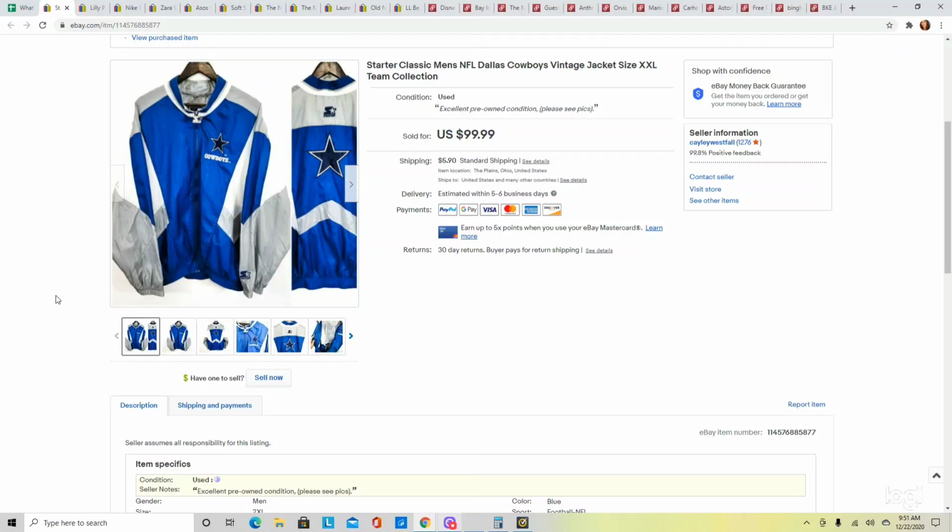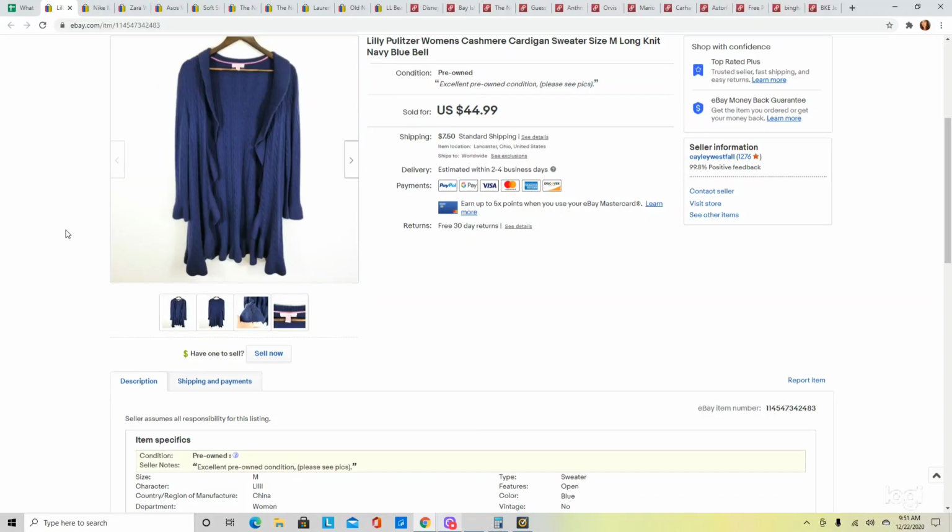So I wasn't quite sure what this would sell for, so I listed high and was accepting offers. I listed at $99.99 or best offer, and I got an offer for $69.99, which I accepted. I was feeling pretty generous that day, and I just wanted to move items quickly, so I accepted an offer of roughly $70.